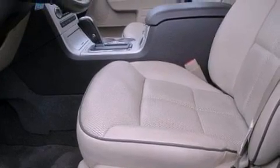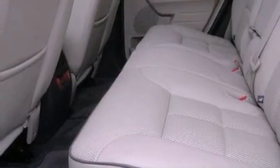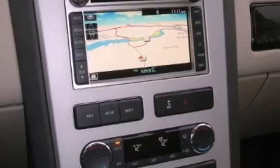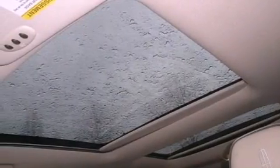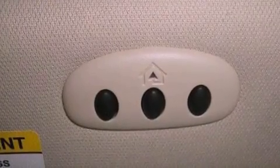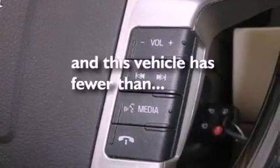satellite radio. The following features are also included: memory settings for the seat's positions, so you can recall your favorite alignment with the push of one button, air conditioning with automatic climate control, a power rear lift gate, leather seats, a rear spoiler, an illuminated driver's side vanity mirror, an engine immobilizer theft deterrent system, a passenger side airbag, cruise control, and this vehicle has fewer than 40,000 miles on the odometer.